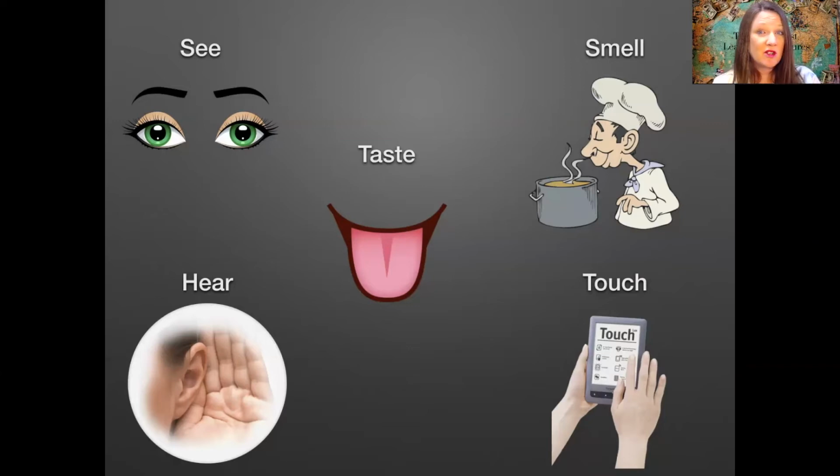Now, just because you may not be able to do all five of them, maybe you can see something and that's all. Maybe you can't smell it or taste it or hear it or touch it. You just see it like a cloud in the sky. That's still a noun. Or maybe you can see a cake. You can smell the cake. You can taste the cake and you can touch the cake. That's a noun. It has lots of senses that you can do to the noun. Please remember, whenever you think of a noun, you can think about the five senses: see, taste, smell, touch, or hear.